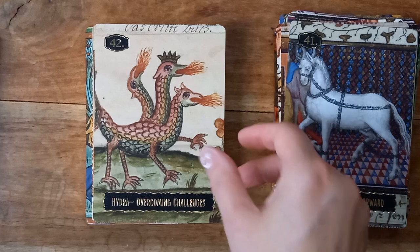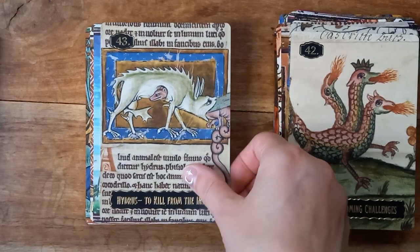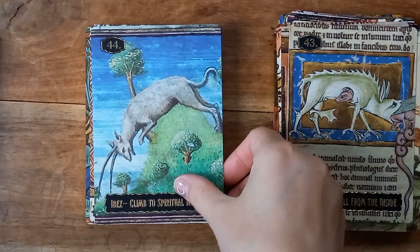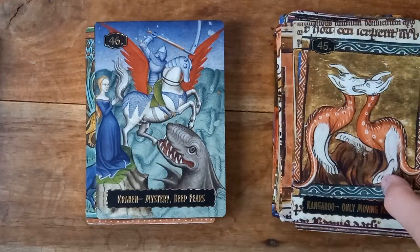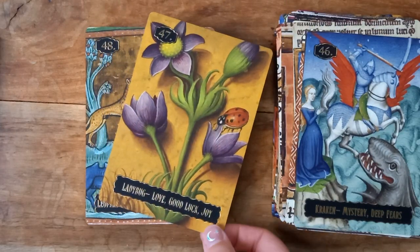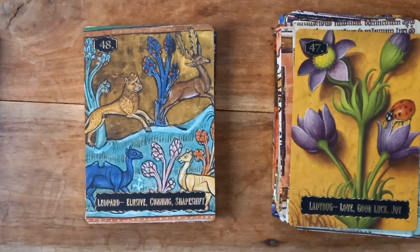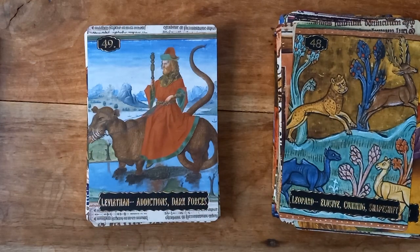Hydra, overcoming challenges. The Hydras, to kill from the inside. Ibex, climb to spiritual heights. A kangaroo, only moving forwards. The Kraken, mystery, deep fear. Oh, look at that. Ladybug, love, good luck and joy. The leopard for elusive cunning and shapeshift, with their spots and things, I guess, and how they merge into the background, maybe. Leviathans, addictions and dark forces.